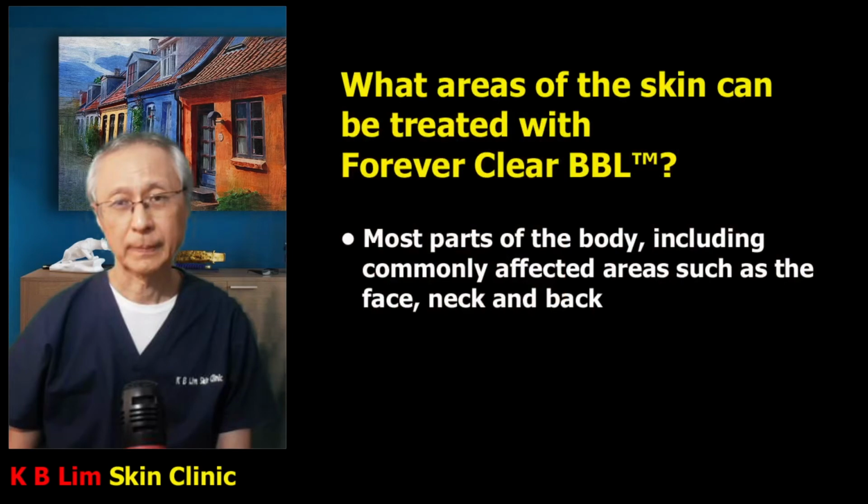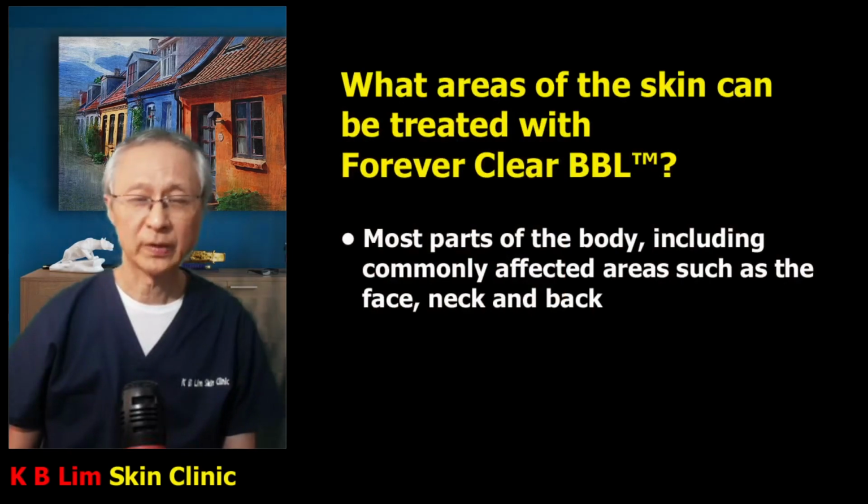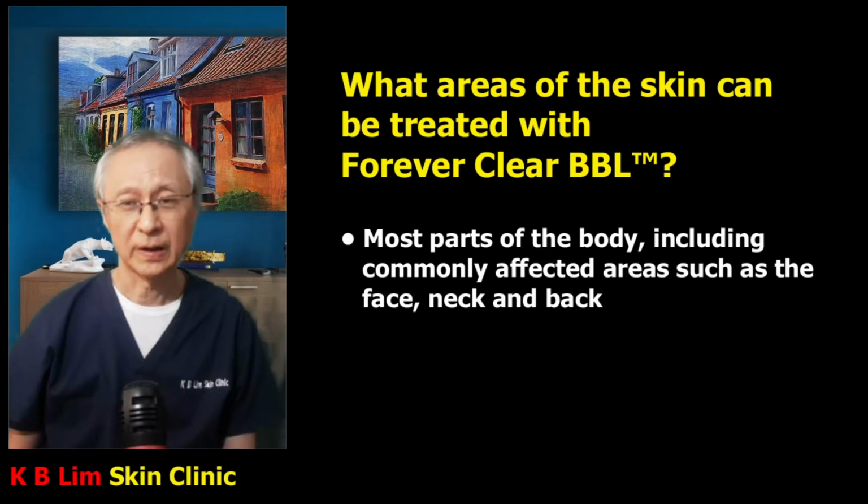So the areas of acne that can be treated with Forever Clear BBL are varied. It can be used on any part of the skin that has acne, basically. This includes the face and neck, which is the common area, and sometimes the shoulders, the upper chest and back.